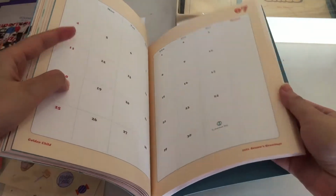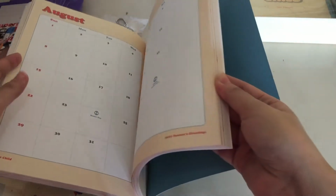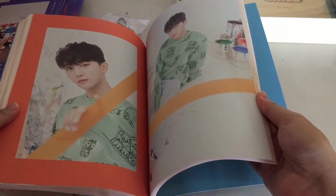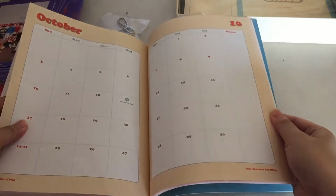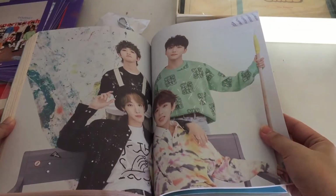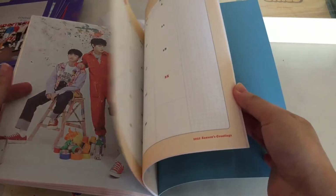For July. And then, okay, this will make it faster. Okay, Donghyun. Cute, cute. Then we have Juchan for September. Then we have Bowman for October. Okay, okay. Ooh, okay. And then we have units. So it's Jaehyun, Donghyun, Tag, and is that Y? Yeah, that's Y. For November, and then we have the rest over here for December.